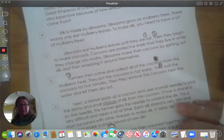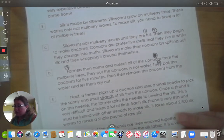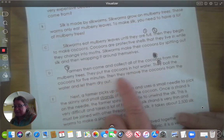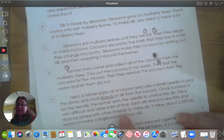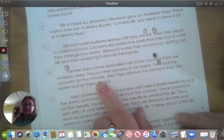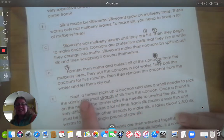Yep, we got to turn our paper back over, I know. We're getting lots of practice on identifying text and evidence, aren't we? Alright, so they boil the cocoon for 5 minutes and then they remove the cocoons from the water and let them dry out. Now we need 2 more steps to get us to making material. So we could use that piece of evidence if we wanted to, but I'm going to actually skip that piece of evidence. I'm going to come back down here. I think this is a more important piece of evidence.